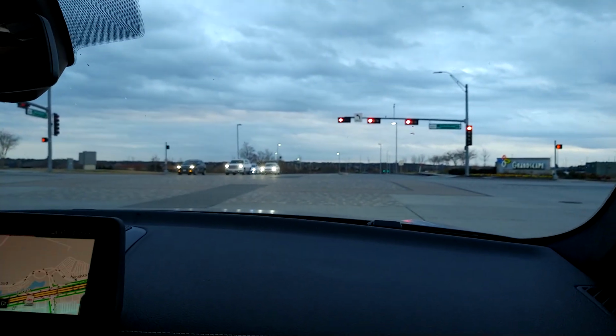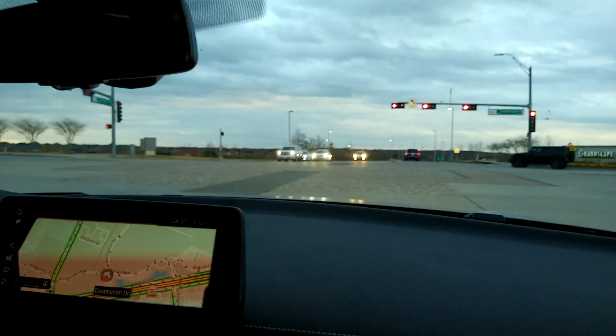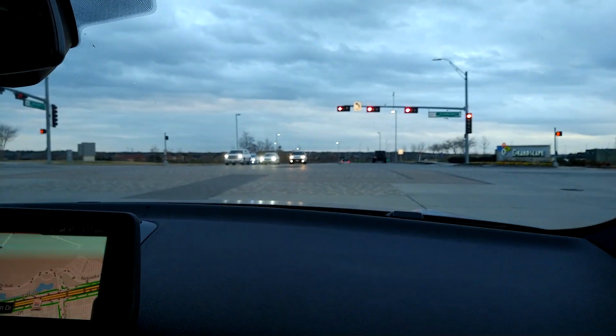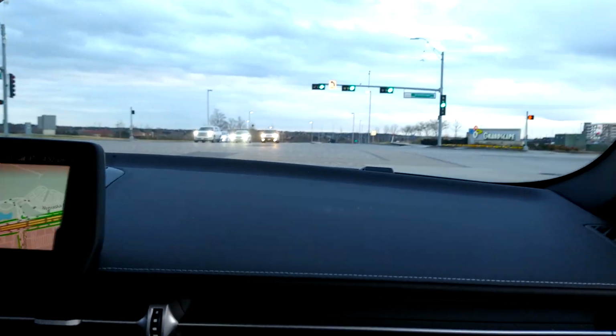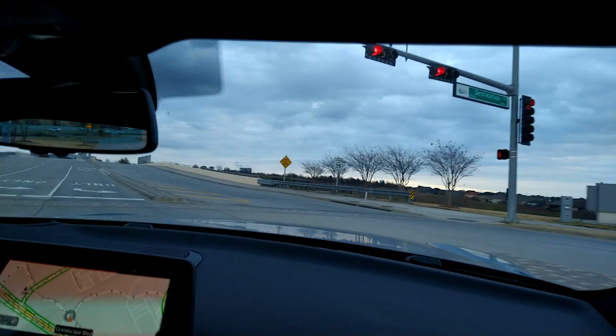But if you look over here, I have a ton of headroom, so that I can wear a track helmet, a legit racing helmet, and get away with doing that. And remind our viewers, how tall are you? I'm 6 feet tall. I'm also 288 pounds. I'm built like a brick house, and I fit in this car. This is the limit.